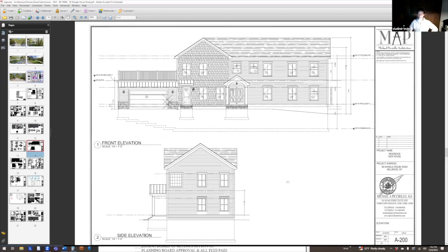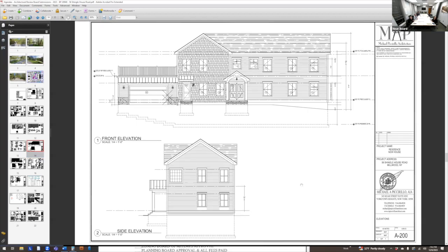The elevations of the house are a mixture of horizontal siding and shingle siding. There is a stone veneer water table around the base of the garage, typical corner boards, window casing, kind of standard stuff. Two elevations? Yes.